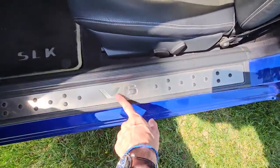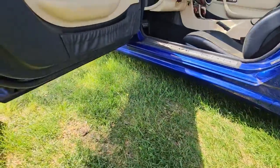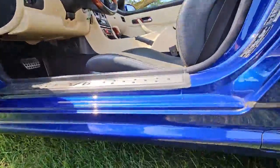You are welcomed by a V6 badge when you enter, but no signs of corrosion on this. This is another really nice thing about a 2003. Let's, while we're down here already, kind of hunker down, kind of show you the undercarriage a bit.